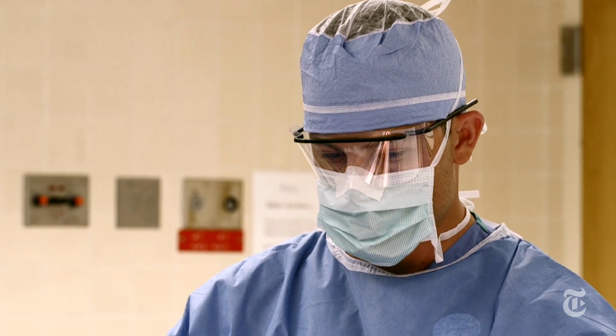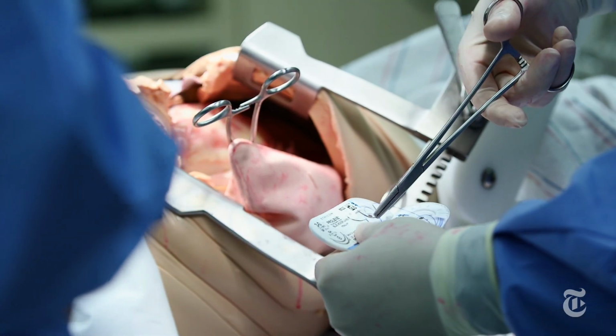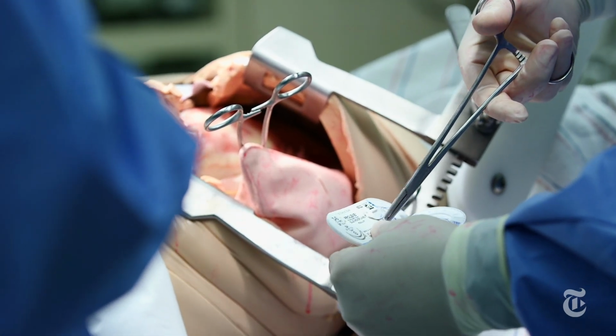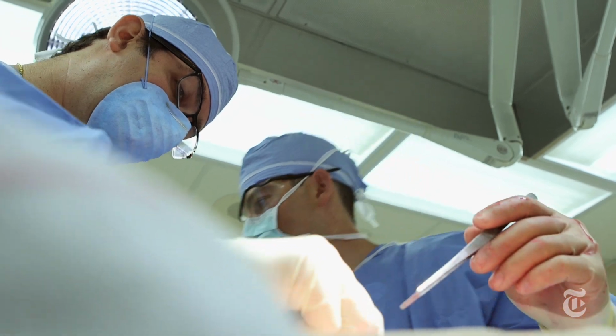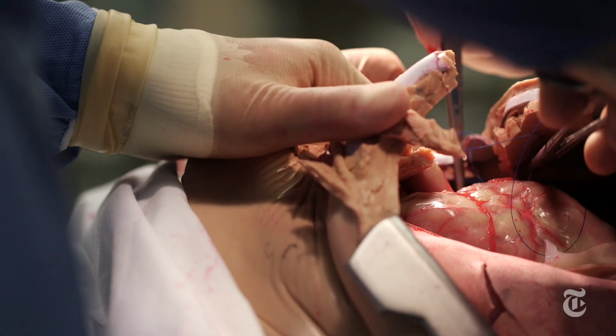Let me show you something here. See the difference in size there? Yes. In trauma, it's always a tragedy type of situation. There's never a planned car accident or a planned gunshot wound. These are always tragic situations, and if they don't get it right, the patient will die.